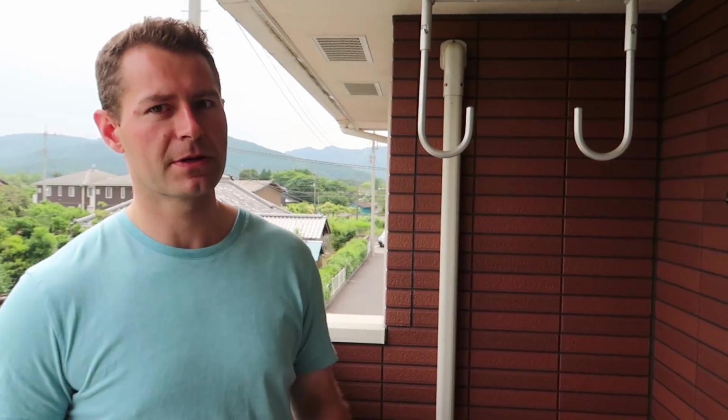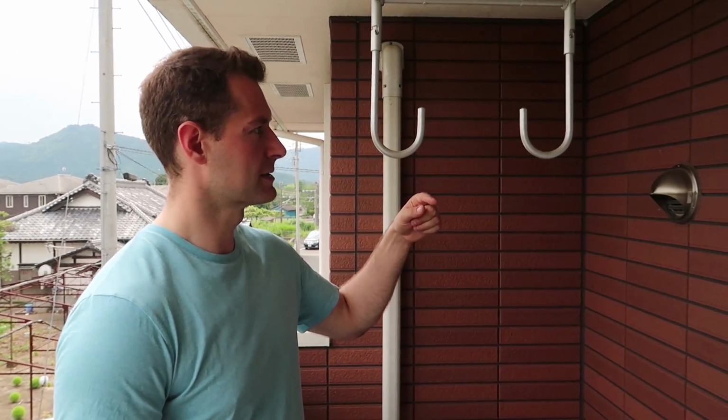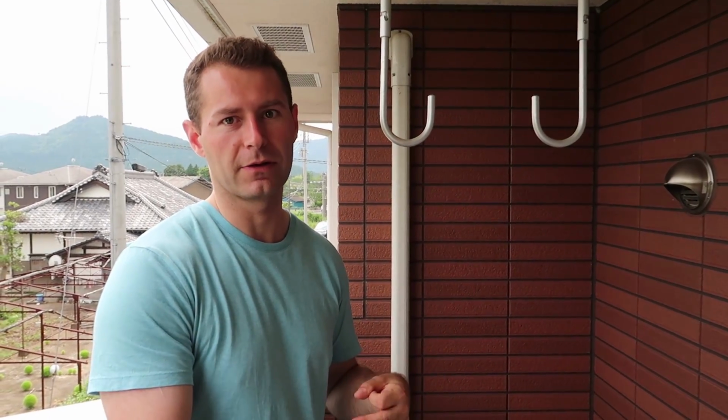Some cultural details about if you were going to live in a Japanese apartment. These guys right here, no Japanese apartment that I have ever seen has a dryer. You'll have these outside on a balcony where you can hang a bar across, and then you hang your clothing from it when it's a hot day like this.